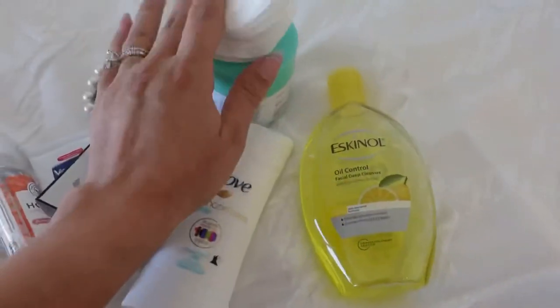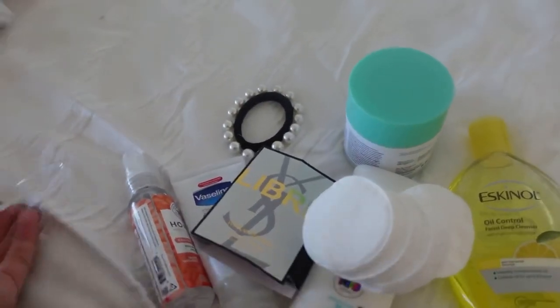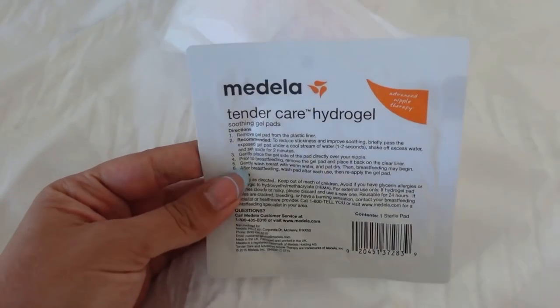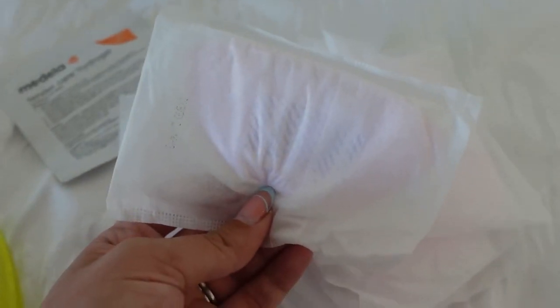So I'm gonna get that, some cotton pads, and some moisturizer. I am also grabbing my toothbrush and some toothpaste, some hydrogel in case my nipples get super sore or tender from breastfeeding, and some nipple pads right here. I think that's the appropriate name. It just sounds so weird for me to say nipple pad.